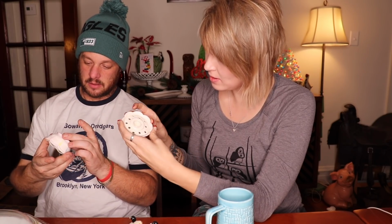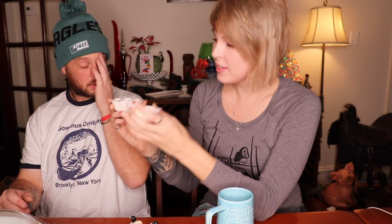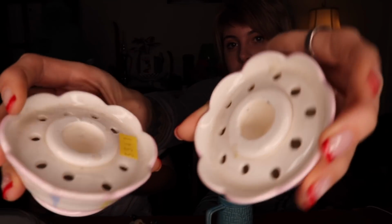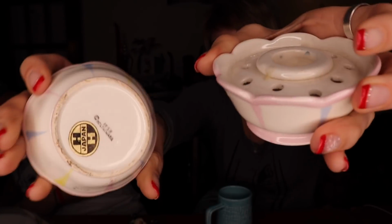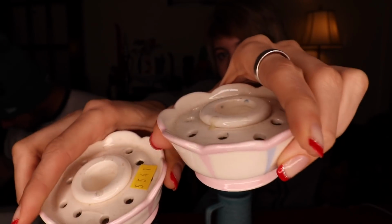Candlesticks. What's around the edge? Is that a floral frog? Ooh, it could be. There's a pair of them. I mean, like the outside, is that for flowers? And then the inside is for candles? It's very well possible. Possibly, maybe. I don't know.